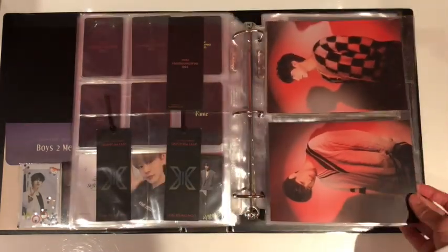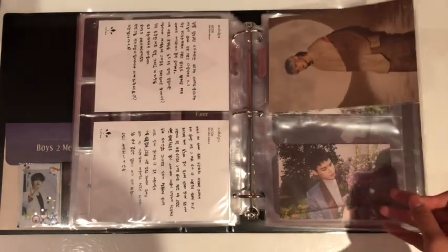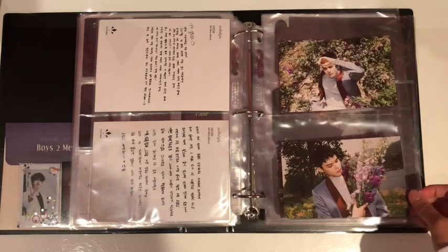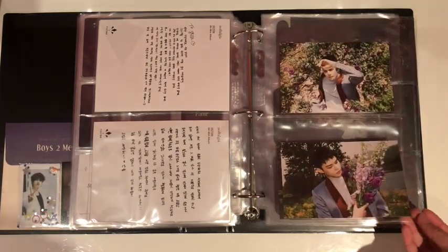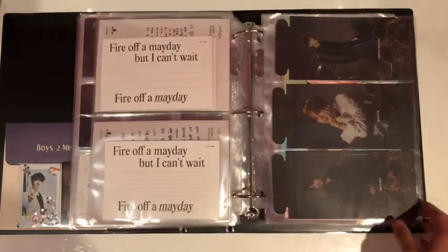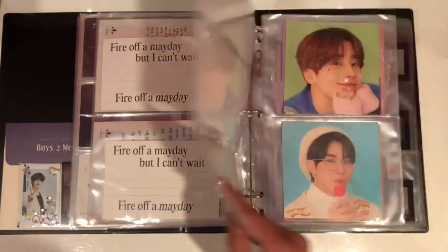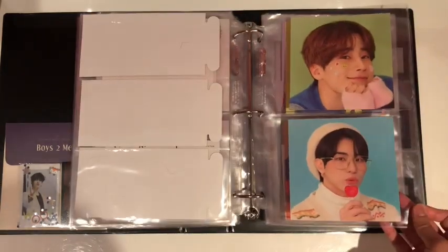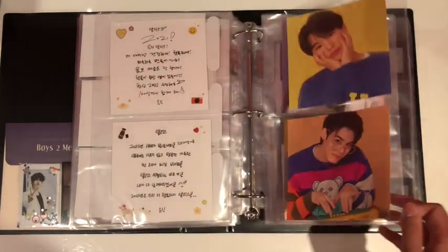And larger inclusions, so the postcards from Nostalgia. And then postcards from Mayday. See, I have both Sejun Mayday postcards just by chance because people wanted to trade. And I don't have any Seungshik ones. Then Mayday standees. No Sejun or Seungshik. And yeah, this is the boy concept from the Season's Greetings. It's so cute.